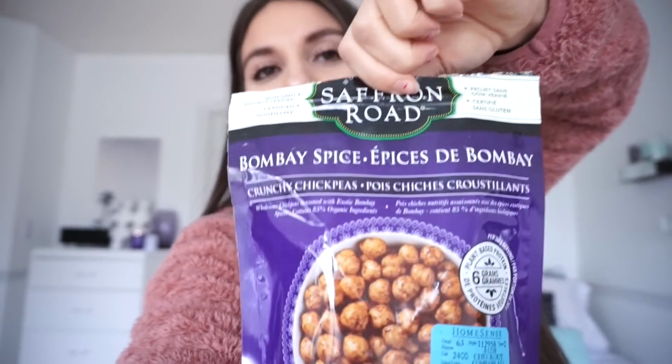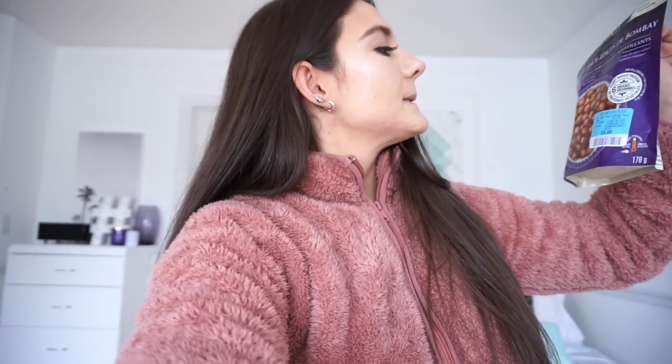So this is the snack. It's just some dried chickpeas. These are amazing. I recently discovered them and I actually bought them from Winners, which is kind of like Marshall's if you guys are from the States, but these are so good. They are the Bombay spice. They have such a nice spice to it and I love spicy food.